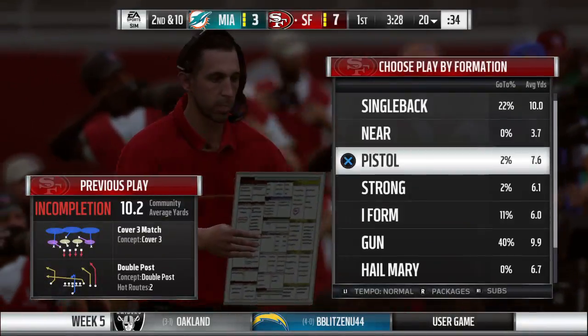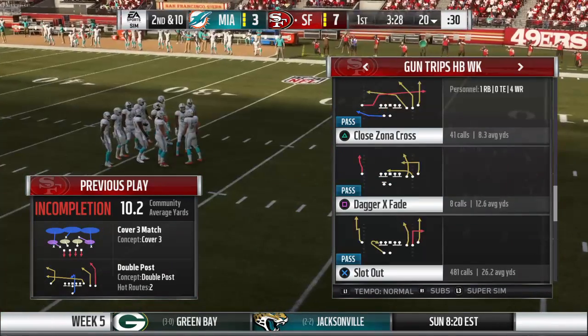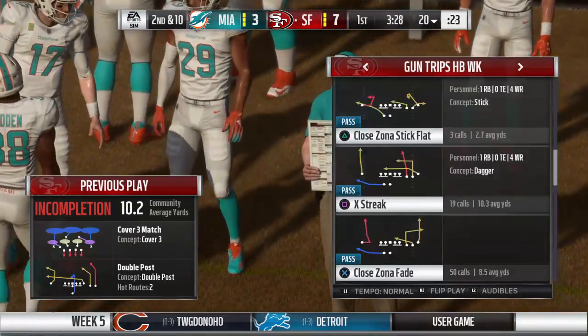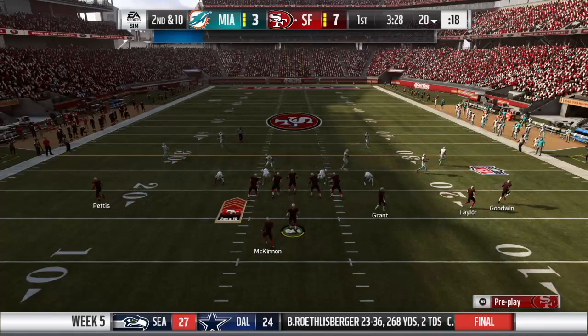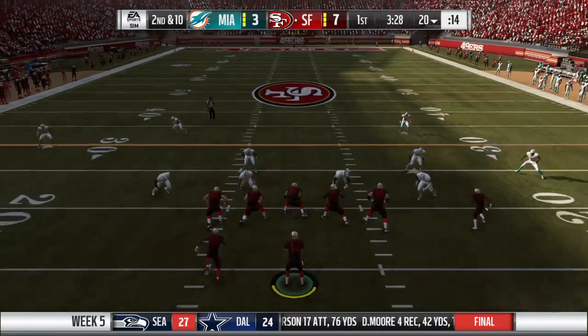Now, meanwhile, a pass that should have been intercepted, but it winds up falling incomplete. And that's one he's got to be happy to have back. There wasn't a hole open in the zone. You'd have to think on early downs like that 1st down there, need to be a little bit more careful. Yeah, fortunately for him, got a couple more downs to play with. They'll try again from the 20 on 2nd and 10.